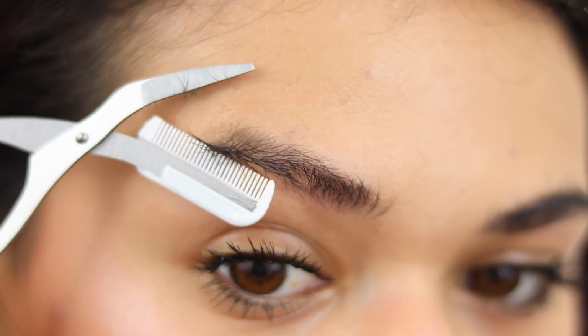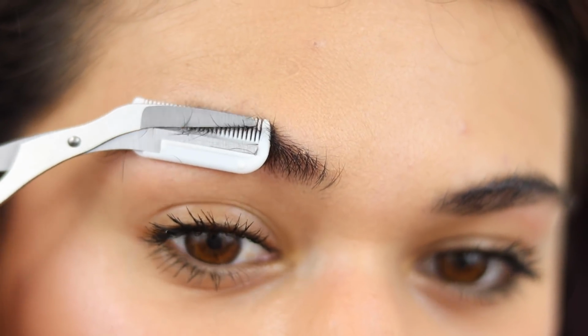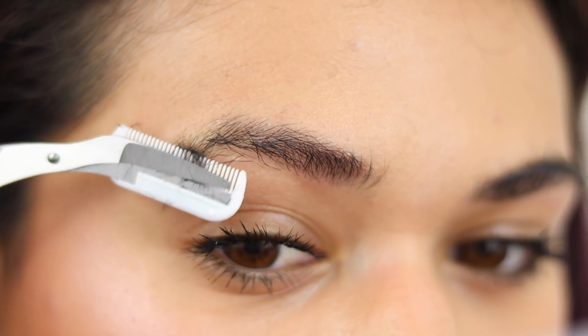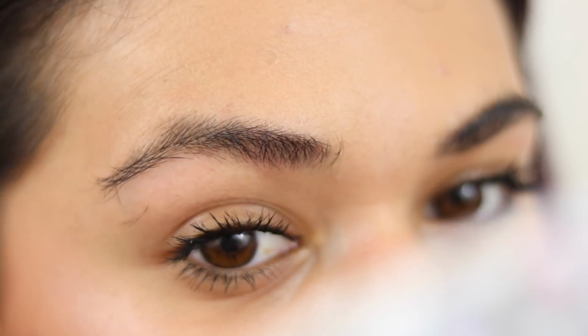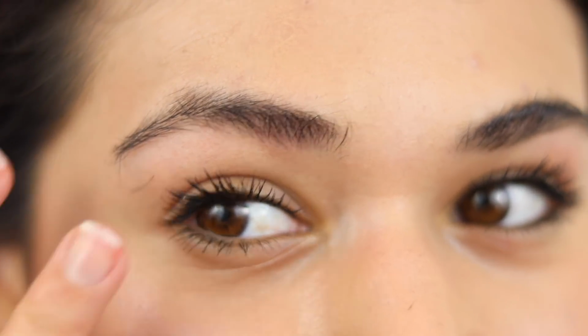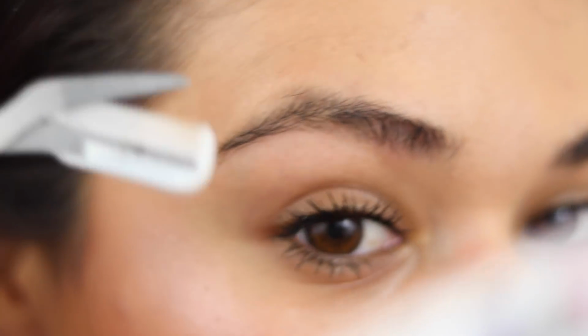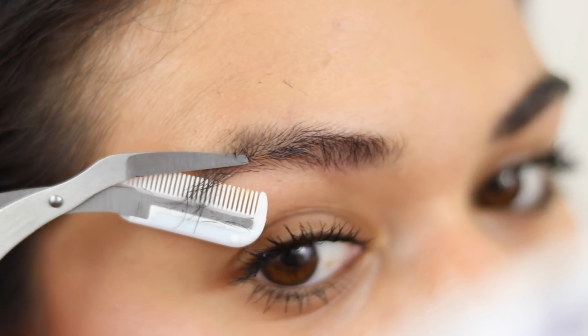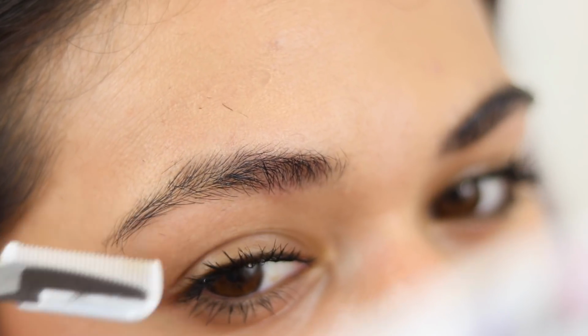Wow, wait, that worked. You just have to make sure that comb is through the hair enough to actually cut. Wait a second, this is actually kind of neat. Okay, this is my new favorite tool. I'm obsessed. That went from unruly to perfect. Okay, I don't want to cut too much off the tail, but I definitely want to trim that. Look at the before and after.